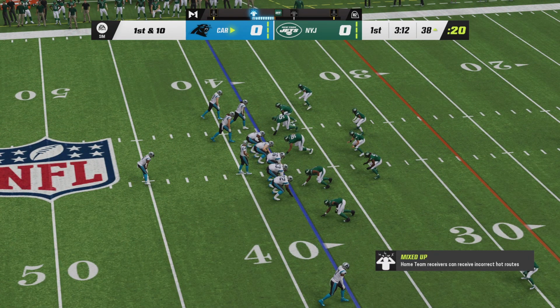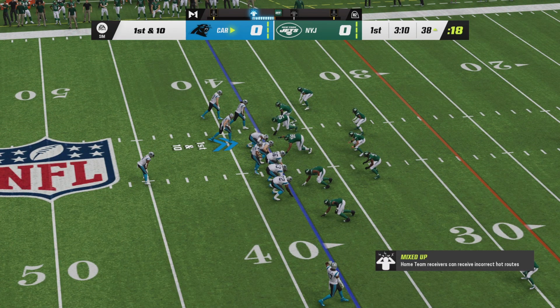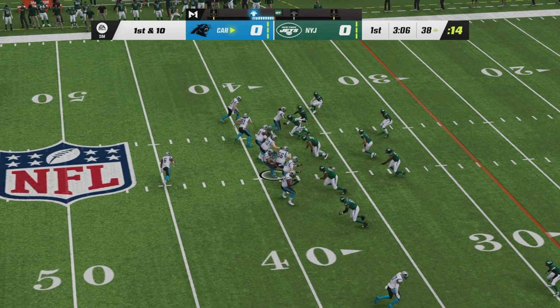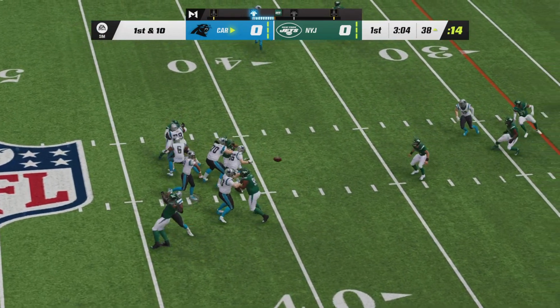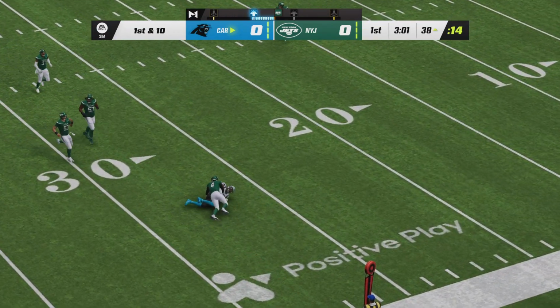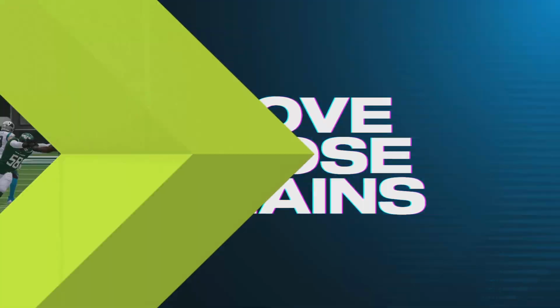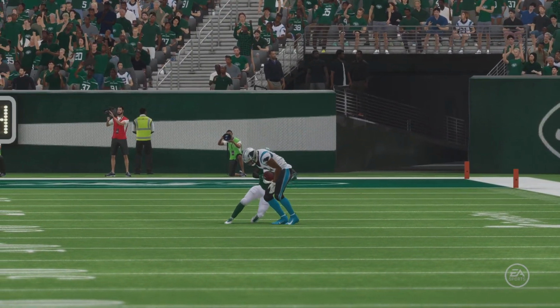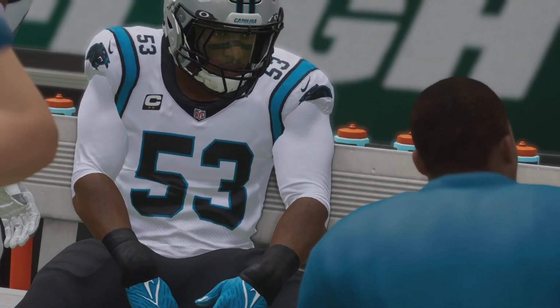So here's a 1st and 10 at the 38. Now Young, and connecting here with DJ Chark. And he'll be brought down at the 27. A gain of 11 on the play. First down, Carolina.